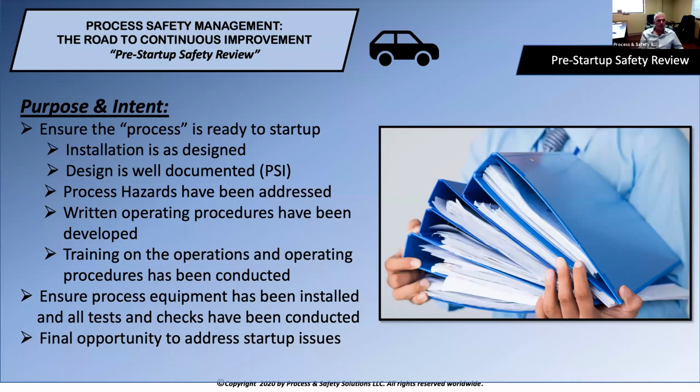It's to also ensure the process equipment is installed and all tests and checks have been conducted. A lot of times this is where things go wrong. A lot of times what we should have and what we should see in our SOPs is initial startup. This is where it's covered in the PSSR as well. So we want to make sure that those initial startup procedures are in place. A lot of times those initial startup procedures entail those initial checks, those initial tests that need to be performed prior to adding those chemicals, making sure all of the interlocks work, making sure all of the alarms work, and the set points and everything else are correct.